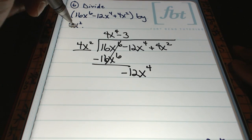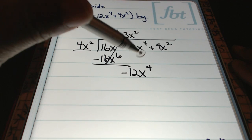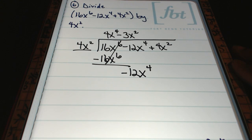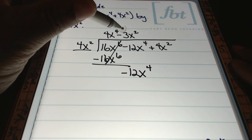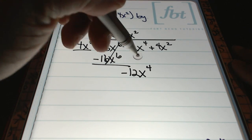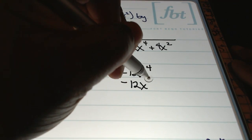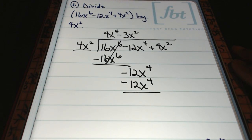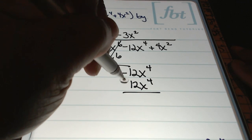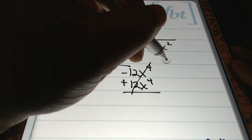So you're always looking at that first term in your divisor and trying to see what you need to multiply it by to end up with the term that you're looking at in your division process here. Okay, so knowing that 4x squared times negative 3x squared will give me negative 12x to the 4th power, we'll go ahead and multiply that out now. So negative 3x squared times 4x squared gives you negative 12x to the fourth power. And then after this step, we need to change the signs. And here they become additive inverses. They cancel out, and we'll bring down our next term, which is 4x squared.